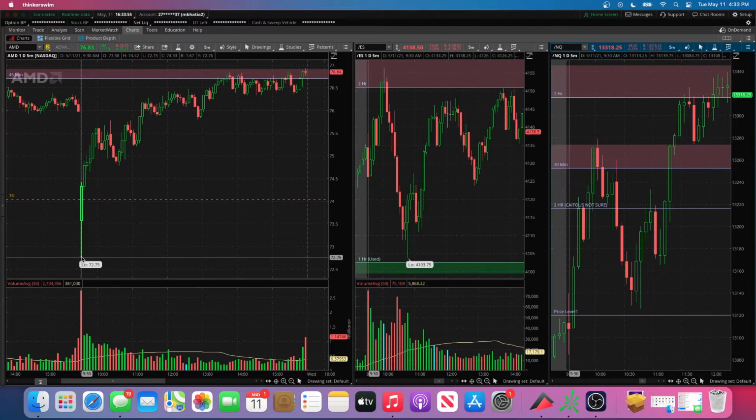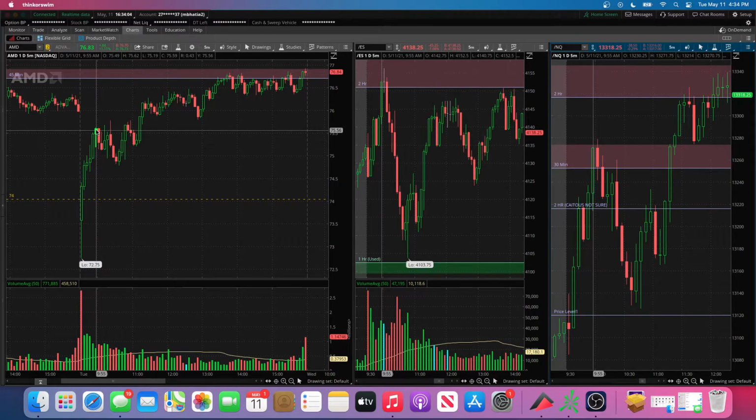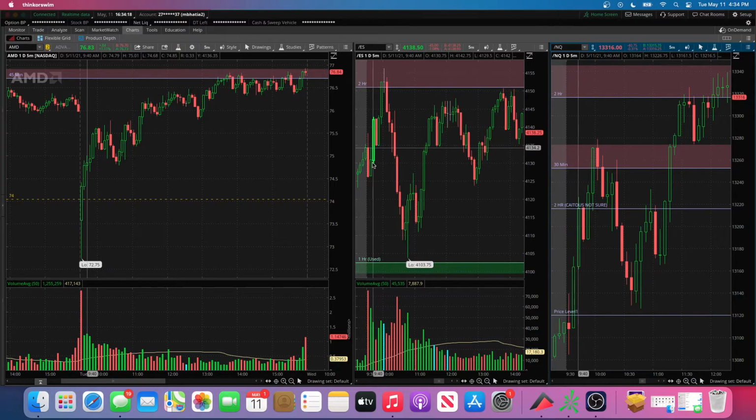You can see right off the morning, AMD had a massive move from 72.75, so below the 74 key level, all the way to 75.56, so a $3 move. They were all green candles, so super bullish momentum. And what did ES do? ES's first candle was red. We did eventually move up, but we did have red candles in between. So this is what you call a healthy move up.